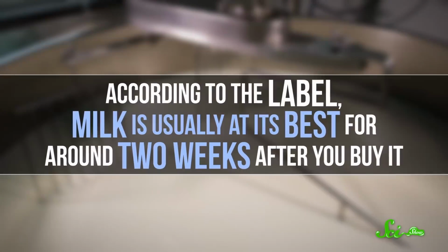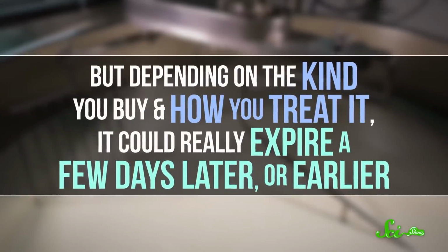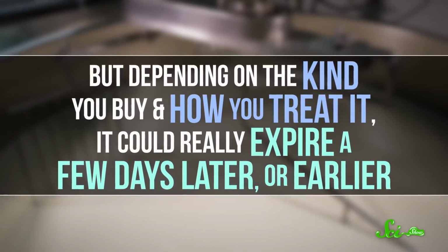Dropping the temperature might be a great trick for a lot of food preservation, but if you want to really push back the expiration date, you have to kill bacteria before letting them reproduce. That's not easy with produce, but it's exactly how we treat milk. According to the label, milk is usually at its best for around 2 weeks after you buy it, but depending on the kind you buy and how you treat it, it could really expire a few days later or earlier.